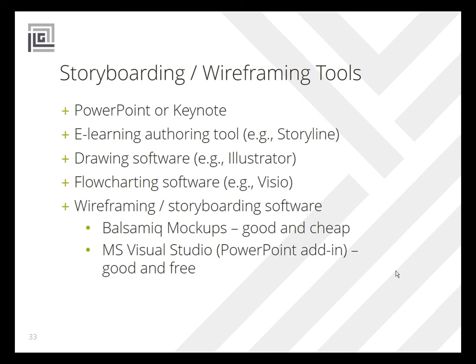Balsamiq Mockups is good and pretty cheap. And also Microsoft Visual Studio, which is really an add-in to PowerPoint. And it's good and free.